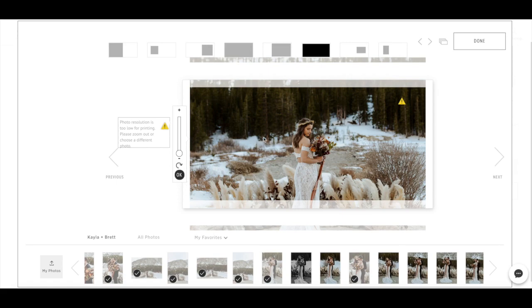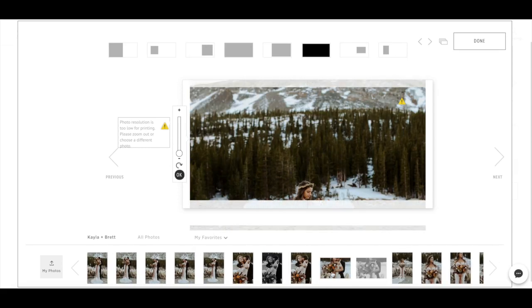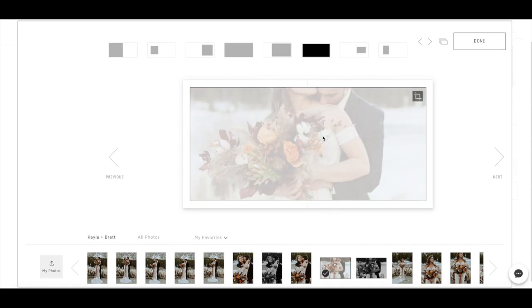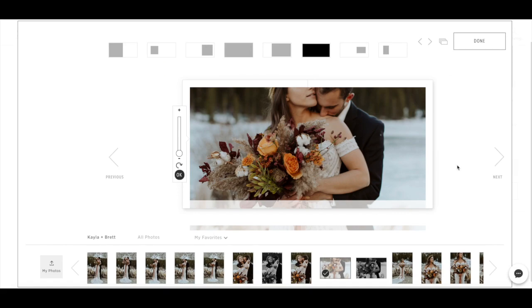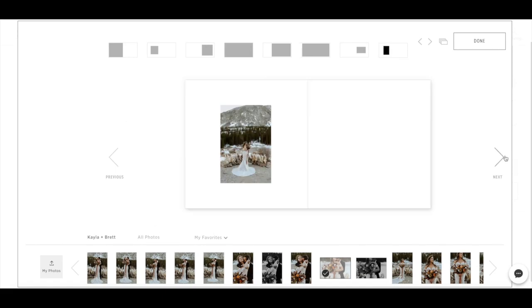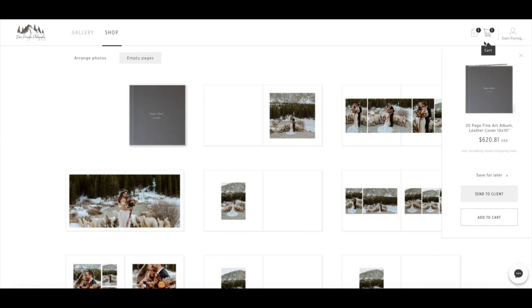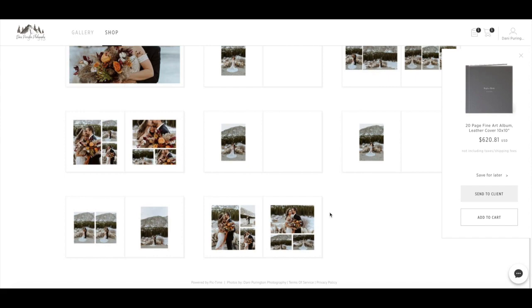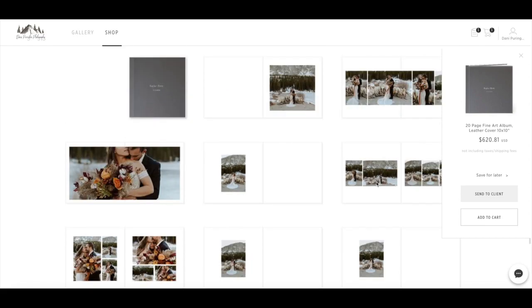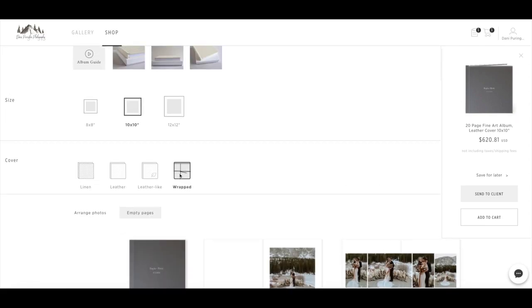Yeah, that's because it's a vertical photo that's trying to be spread out horizontally. So it might lose quality. Whereas if I chose a horizontal photo, hang on, and I move it, ooh, how pretty. I love that. Ooh, that's so nice. Yeah, so like I said, it just takes a little bit of playing with, but I think there are a lot of options here to really customize your album the way you'd like it to look. So definitely play with that.